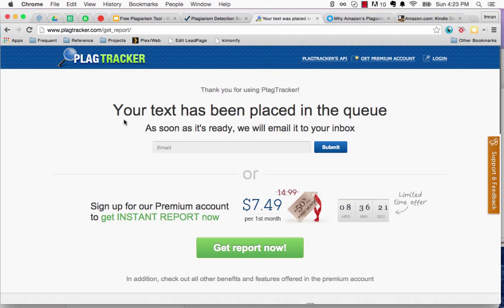And as you can see, your text has been placed in the queue. As soon as it's ready, we'll email you. So you throw your email address here, and it takes about 30 minutes to get your results. And it'll tell you how much of your document is copied and how much of it is unique. You can get an instant report. As I said, it costs around $7.50 to $8 for the first month, and then $15 thereafter. So whether or not you want to use it, it's your choice.